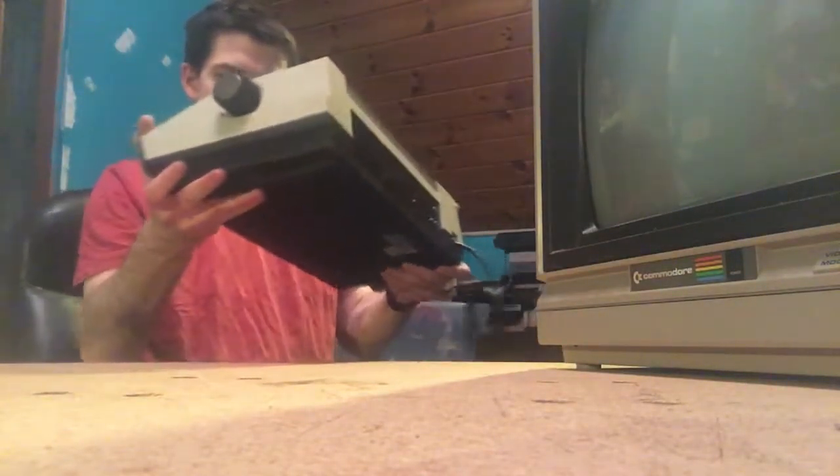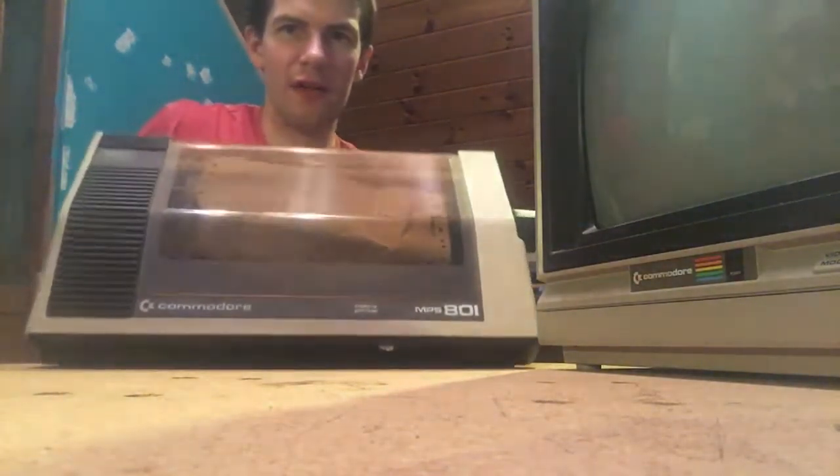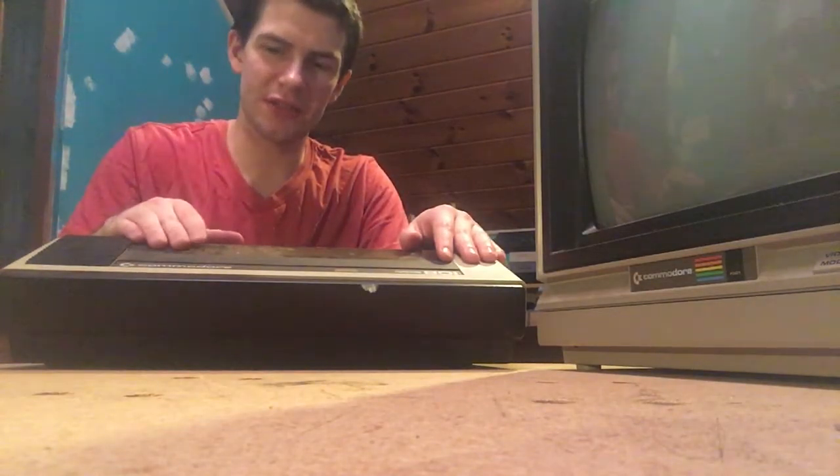But anyways, another thing I got was the Commodore Matrix printer. Now, this uses paper, you know, those kind of papers that have the holes on both sides. I have actually not seen those since the turn of the new millennium.